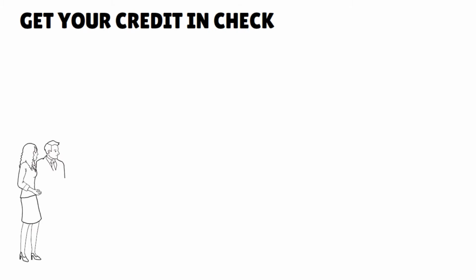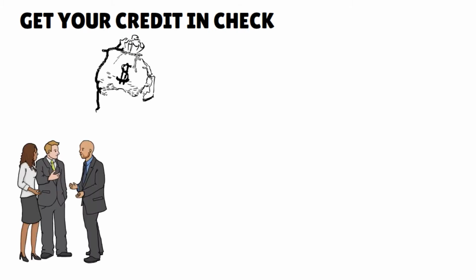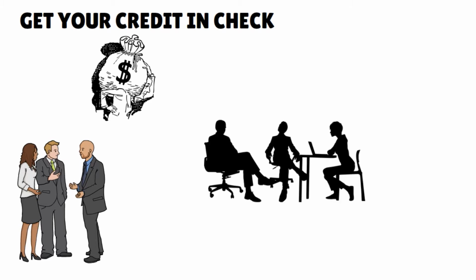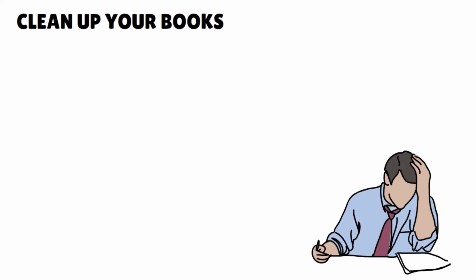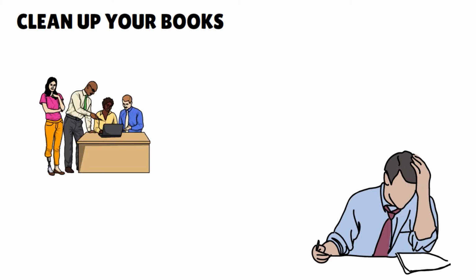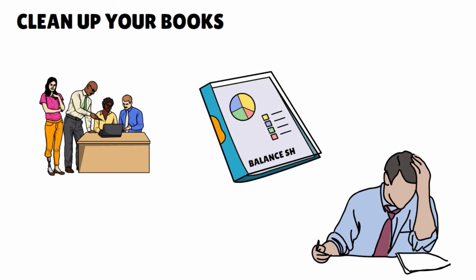Tip number 2, you want to get your credit in check. Very important, because lenders use credit scores to help determine whether or not you and your business are good candidates for a loan, right? So they want to make sure that you're trustworthy. Number 3, you want to clean up your books. Very important. Your company's financial statements and accounting records will likely be reviewed carefully by the lender when you apply for a business loan. So it's important that you make sure that your balance sheet, cash flow statements, and income and loss statements are complete, correct, thorough, and easy to digest.